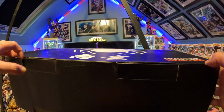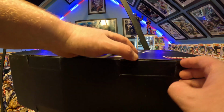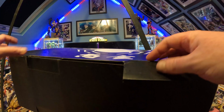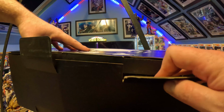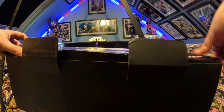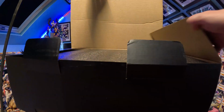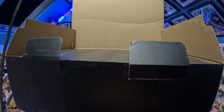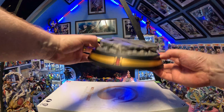Let's find the right way to maybe open this. Lift up. Okay, I think it might just lift up like this, which is alright. Sometimes I don't know which way to open these resin statues. But yeah, it just pops up like this. It's a bit easier to manage. I'll get this on. There's the base.